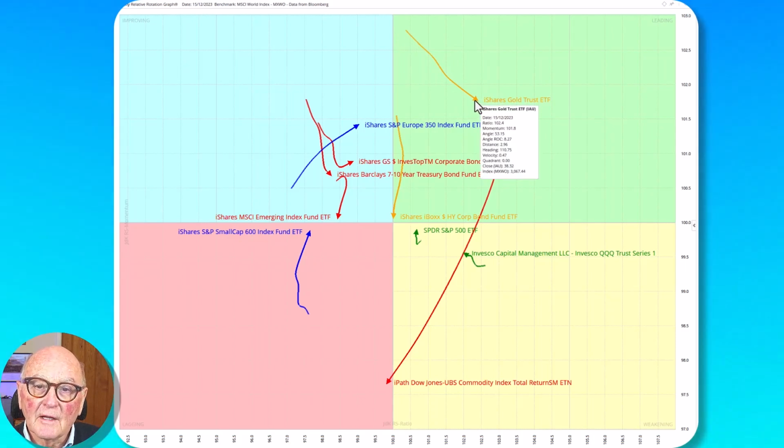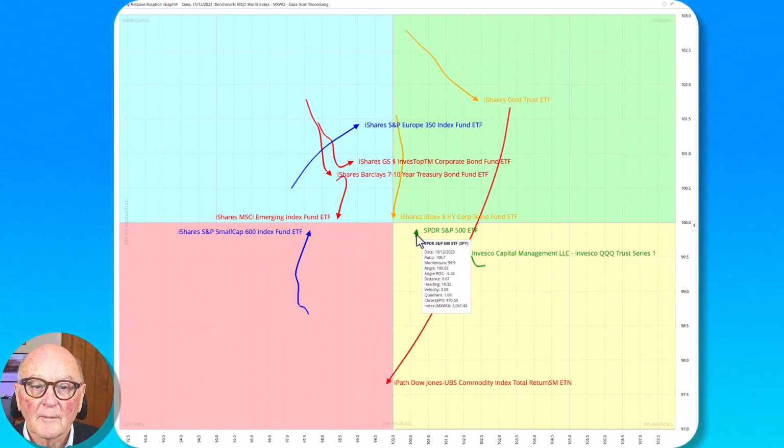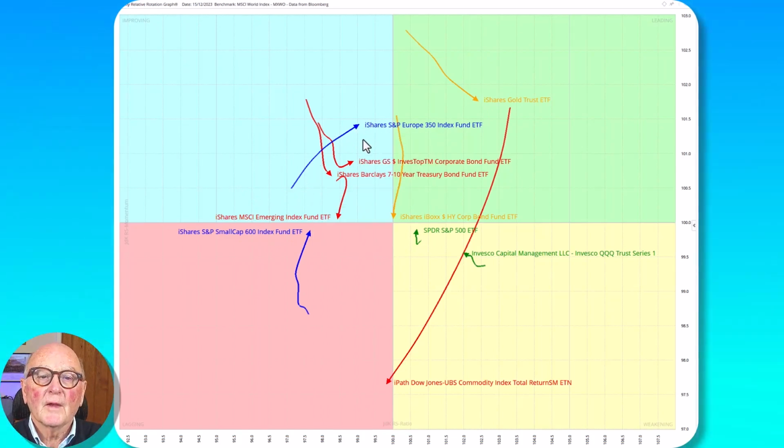It's the asset class which is furthest to the right. However, the direction of it here shows some sort of deterioration, but not the end of the world or anything like that at all. And this can easily flip round again like the S&P has done. The other thing of note is the Europe 350, the broadly based Europe indices, and we see this when we come down in a moment.